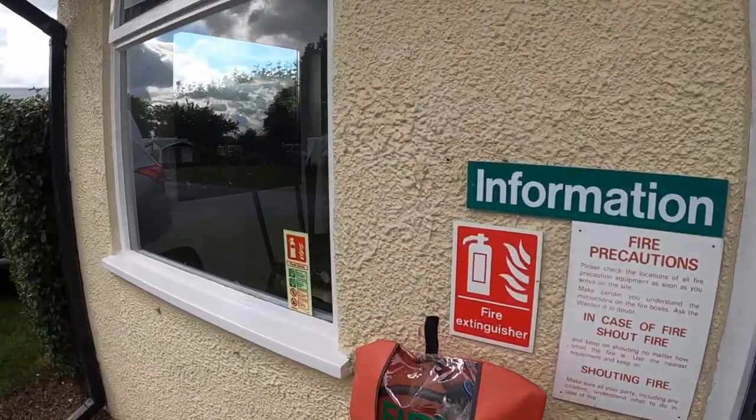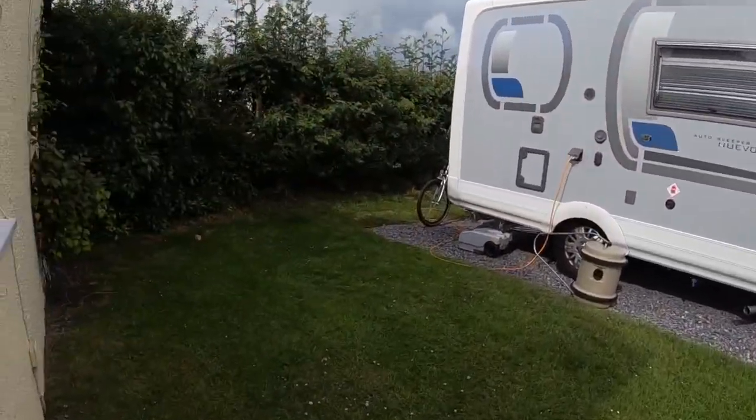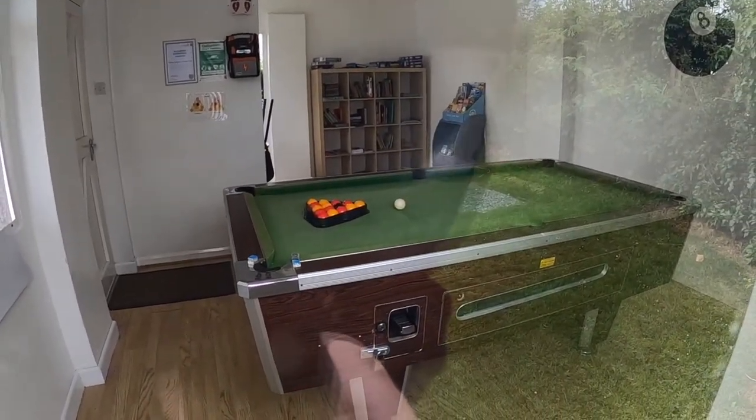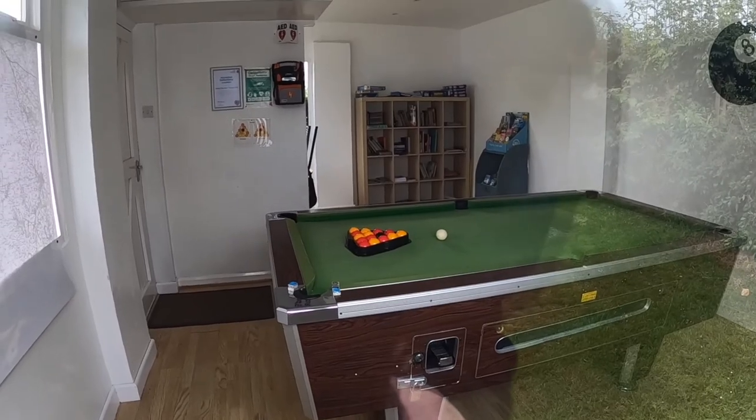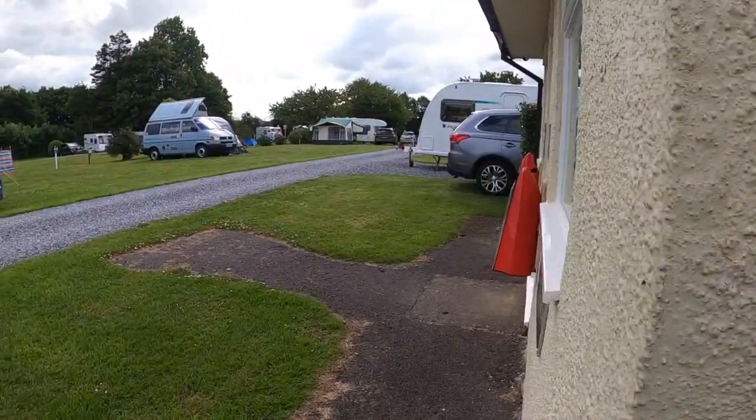Room, but it is currently closed. Can't really see what's in there anyway. So I'll look around this side. Pool table, that's about it, I think. Some books and some board games. But yeah, closed because of COVID.